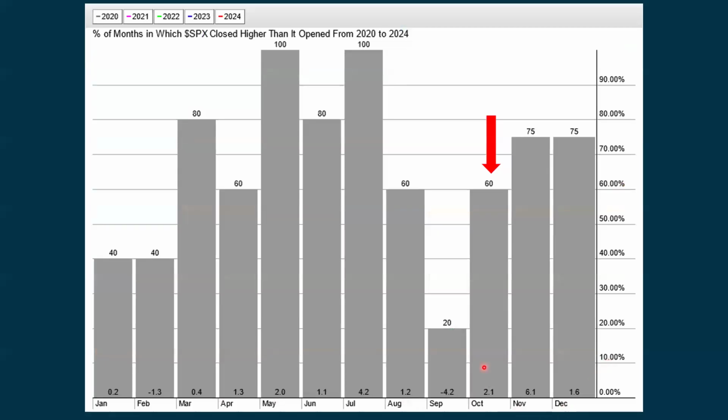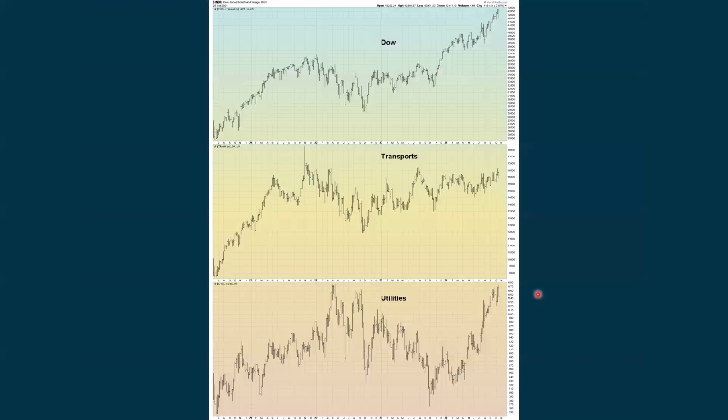And here we are in October, where we tend to do a lot better than September, even though September was not that bad of a month this year. And then November and December tend to be more positive. So if we can get through this election, we're looking at the potential of it being more positive seasonality. We'll just see if the market takes advantage of that.